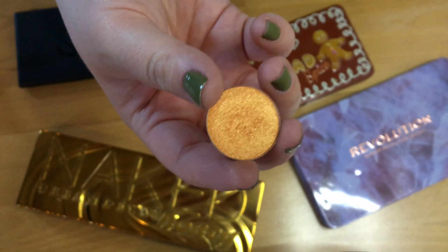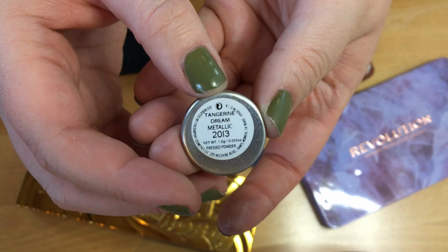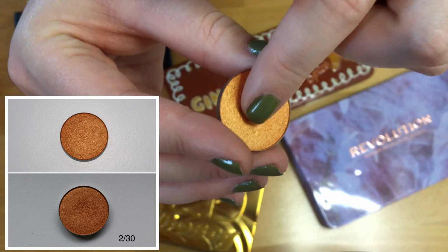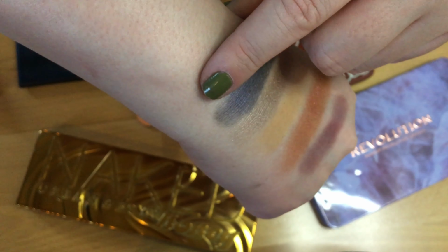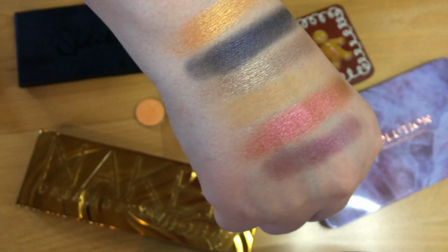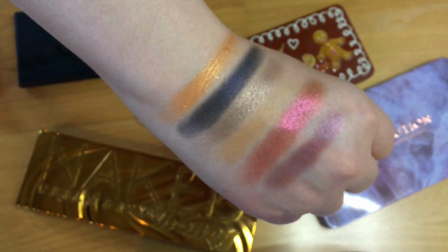And I rolled in another single shadow. This is from Colourpop in Tangerine Dream. And I did use this twice already. And I love this shadow as well. So this is my new color story. I really like it, but it's very fall-like, I think. But I do like it.